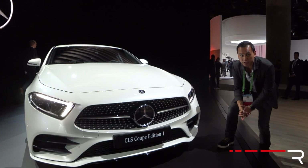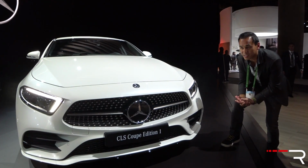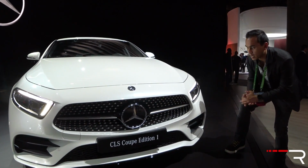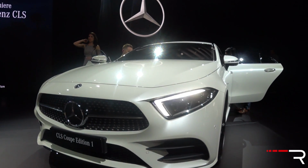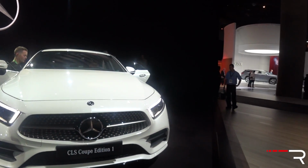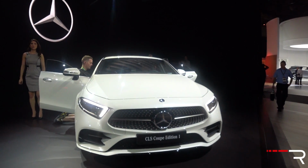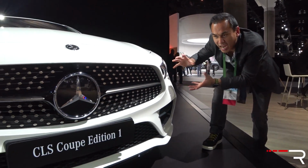The current design language of Mercedes is definitely on the more conservative side. You can see for the all-new CLS, the company's going in a completely different direction. The overall look is very unique. It takes a lot of styling elements from the AMG GT performance lineup, especially in the shape of the headlights, which actually remind me a lot of the refreshed Ford Mustang, which has a kind of squinty, angry look to it.